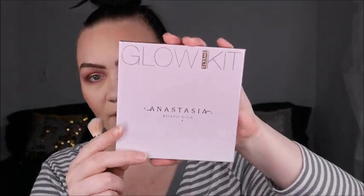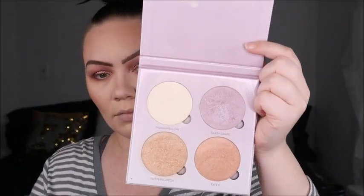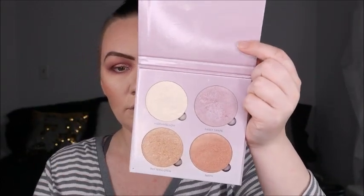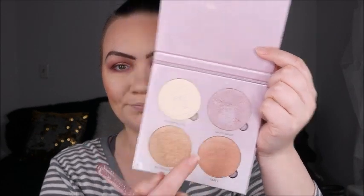Today we're going in with the Anastasia Beverly Hills Glow Kit in Sweet. And I think we're going to use a mix of the Marshmallow and the Sassy Grape here. Just mix them a little bit together. Yes. Ooh.